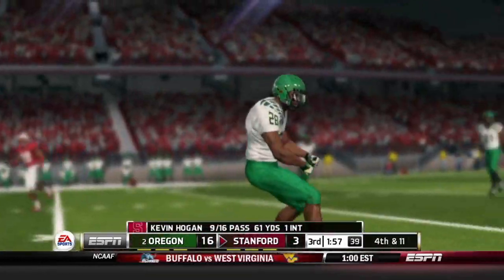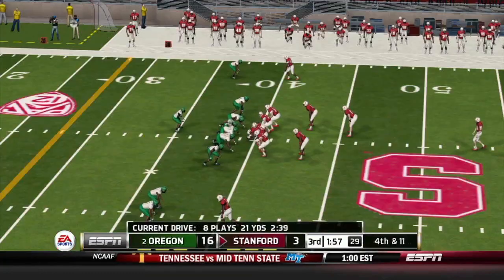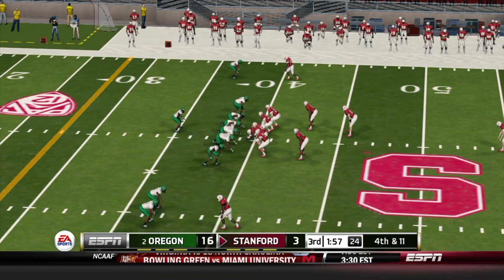Well, the defense has to be very frustrated there. They did everything. They got to the quarterback. In fact, it looked like they had a chance to bring him down for the sack. And somehow, he's able to throw the ball away. Trying to change the field position with his kick.